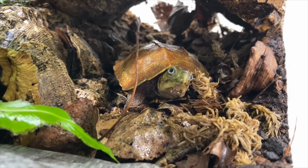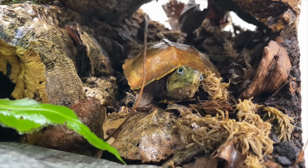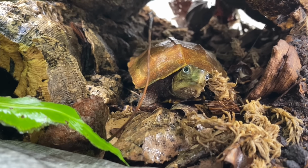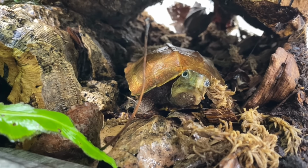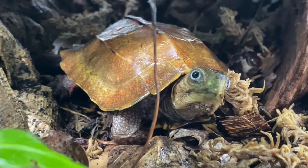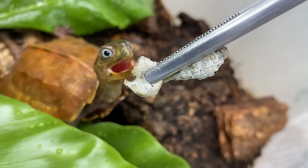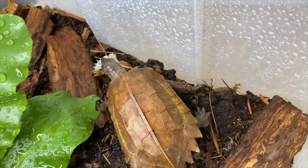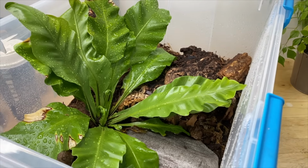He's not necessarily a safe weight that I feel comfortable brumating him, because as you can imagine, the same way that a bear would go and stock up on fat, eat lots and lots of food to prepare for hibernation, these animals need to be a good weight before doing that. And if they're not, a winter dormancy might actually be a bad idea. So there you go, buddy. All right. We'll let him do his thing, but it is kind of nice seeing a leaf turtle. It's been a long time.